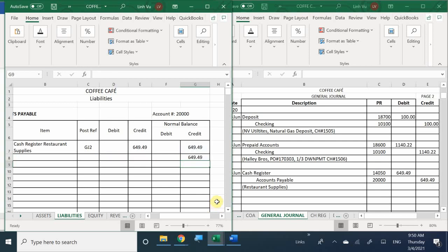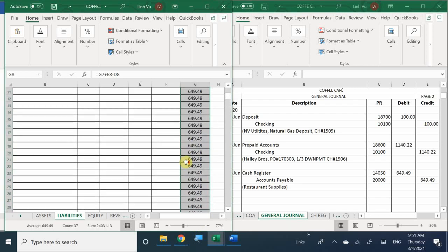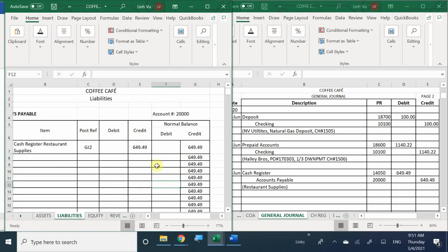So in this case, right, the amount still stays the same because that's the account balance, right? But let's say I bought something else and I charged it and I now owe another $1,000. Check this out. By me typing it in the credit side, it added it automatically. So now I owe $1,649.49. Okay, so there you go. That's how you do the formula. All right, and we're going to practice this when we dive into the sales and dive right into more liabilities, okay? So here I'm going to drag this formula all the way down, so that means every time I enter something in, it will fill it in for me, okay? And it will keep calculating it over and over again, okay?